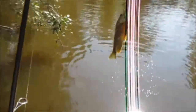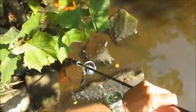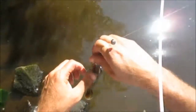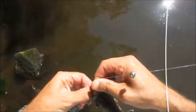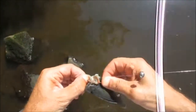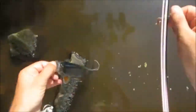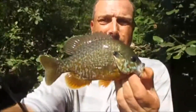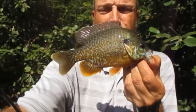Yeah, another hybrid, man. Got me another hybrid bluegill, guys. I haven't got no big ones of them today. This one's about 7. It's a beauty, though. Hybrids are the main fish we've been catching. They are all one awesome fish. What a beauty. Absolute beauty, guys. They're a gorgeous fish.